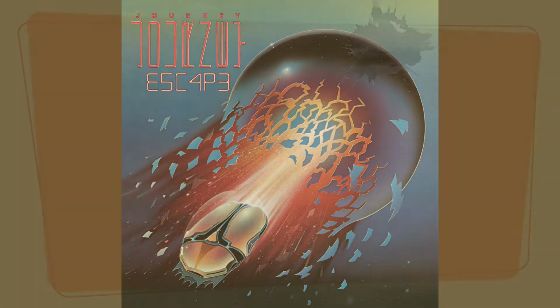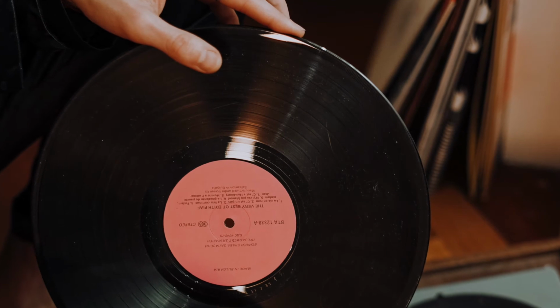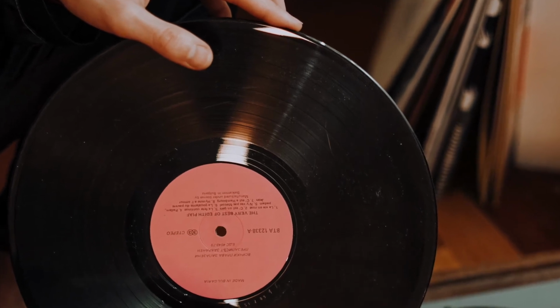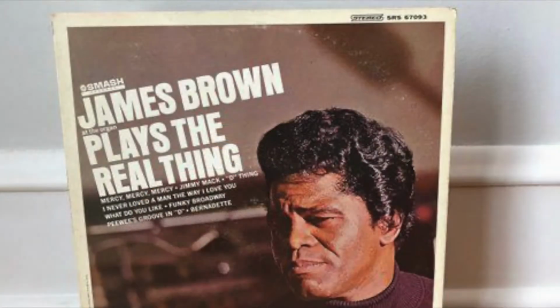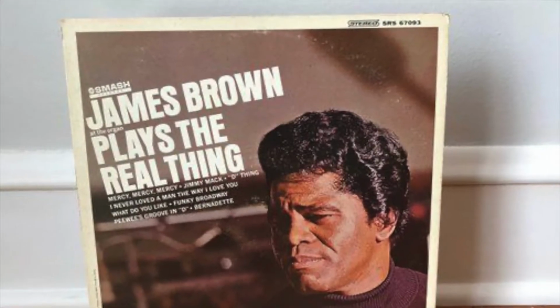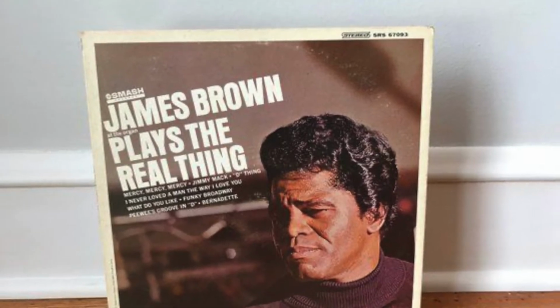Next is Very Good Plus, or VG Plus. You may also see Very Good Plus referred to as excellent. A VG Plus record may have some minor evidence of handling or inner sleeve scuff marks. These should not detract from the record being playable, though. The cover, too, may have some minor imperfections, signs that it has been played, but otherwise cared for. A VG Plus record is perfectly acceptable.